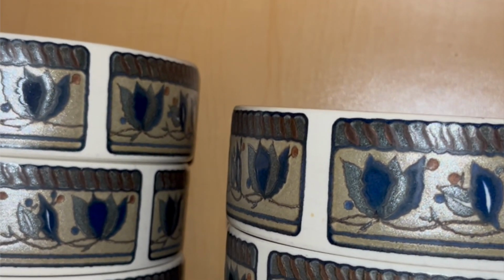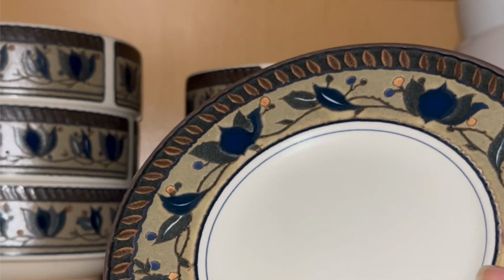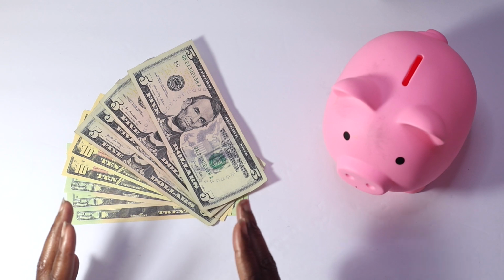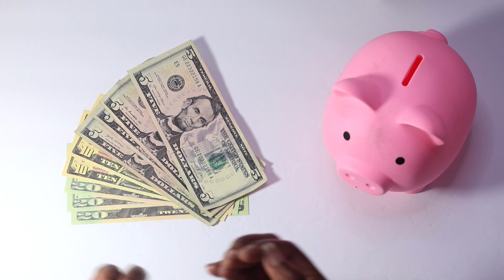These are some high quality, durable plates. From what the website says and from what someone told me, a lot of high-end restaurants use this brand and this dinnerware at their restaurants. So I was super happy to be able to get these high quality, durable household items.